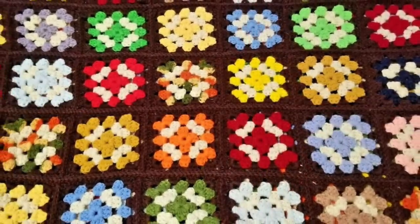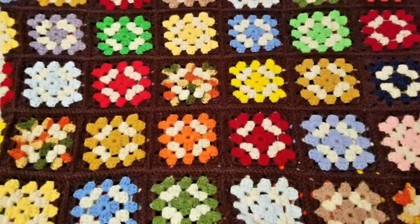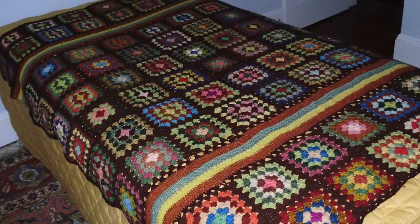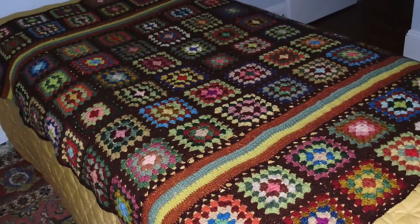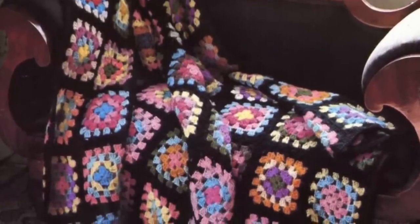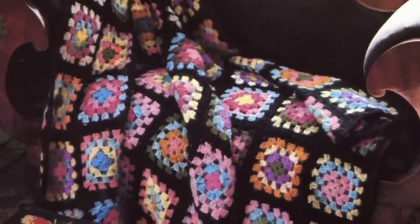The crocheted throw blanket was another staple of the decade. These scratchy blankets usually were designed with a square granny pattern, and they used bright, clashing colors that made them feel just like the 70s. These could often be found permanently draped over the back of the living room couch.